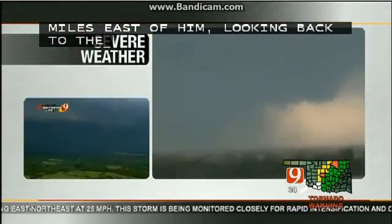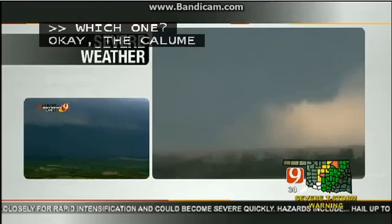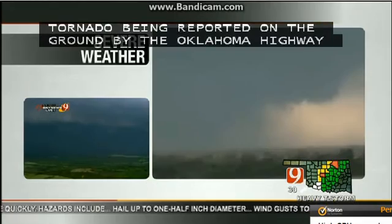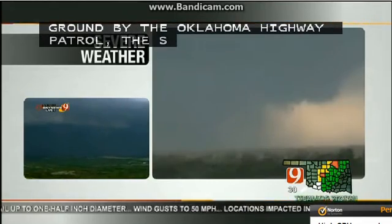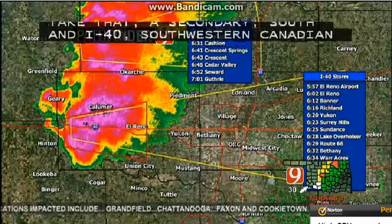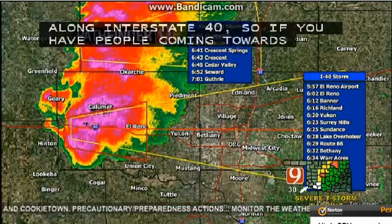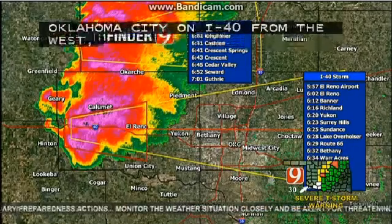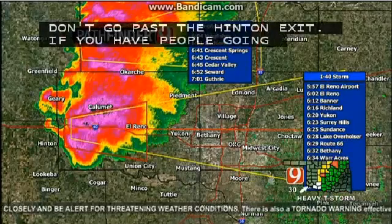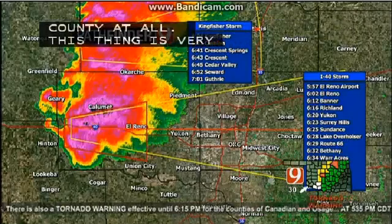That's with that storm. So take your tornado precautions even north of Interstate 40, but primarily it's a second one along and just a little north of I-40, and then south of I-40 in southwestern Canadian County, and it'll be moving along Interstate 40. So if you have people coming in toward Oklahoma City on Interstate 40 from the west, don't go past Hinton. Stop at the Hinton exit. If you have people going west, have them call your friends, family, whatever, and tell them not to go into Canadian County at all. This thing is very large, continues to grow, continues to strengthen, and we have not seen the end of this. Michael Armstrong's put up the velocities there, and they're really continuing to increase.